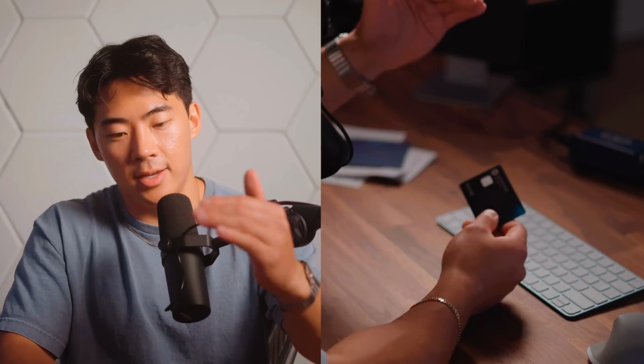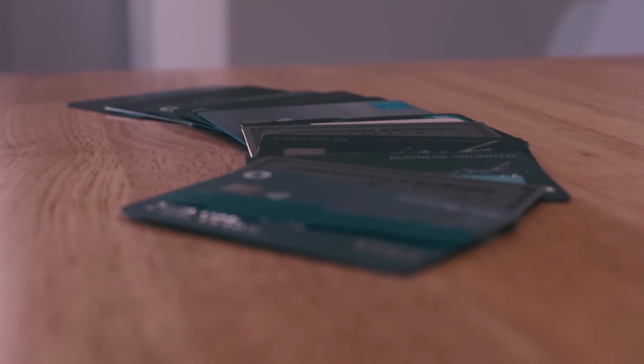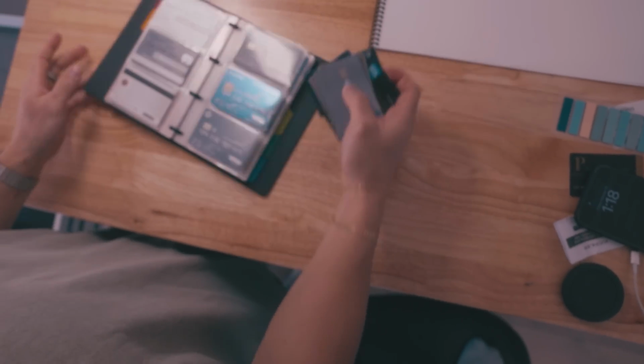So ladies and gents, that right there is an unboxing, and pretty much a real-time update on some of the cards that I'm adding to my own portfolio. I think this makes up the 16th or 17th card now that I have here, but you know, you start losing track after being in this game for many, many years.